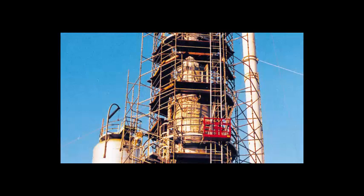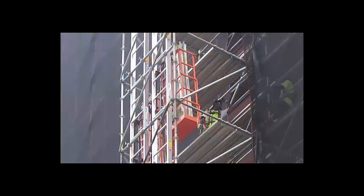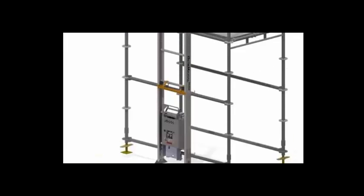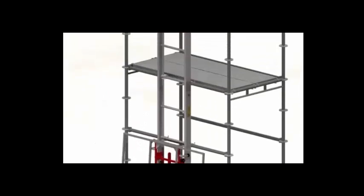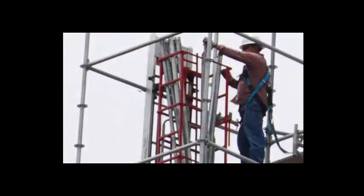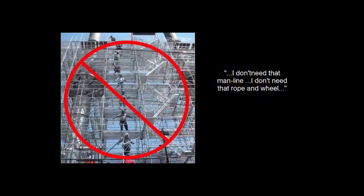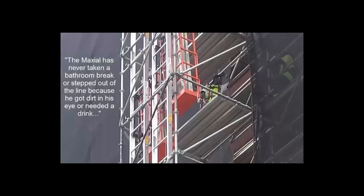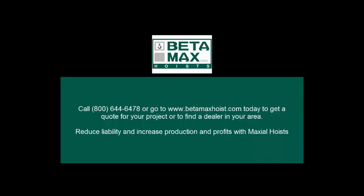I've transitioned this outside of a boiler. I've done some walls, like re-insulating walls for insulators, big precipitators, things like that. I'll put a MaxSeal up there. Same thing, if you're up 10 to 12 lifts high, I need two guys on top and three on the bottom. I don't need that man line. I don't need that rope and wheel with somebody pulling all day long. My production goes up. The MaxSeal has never taken a bathroom break or stepped out of line because they got dirt in their eye or needed a drink.